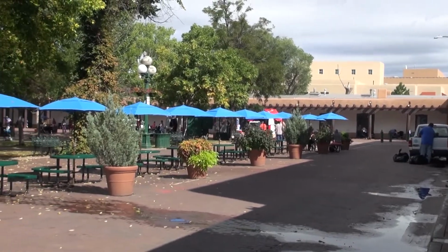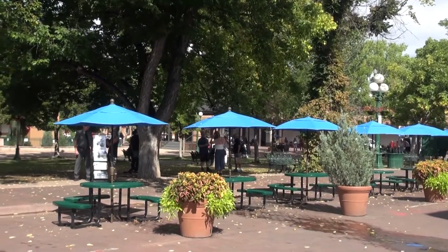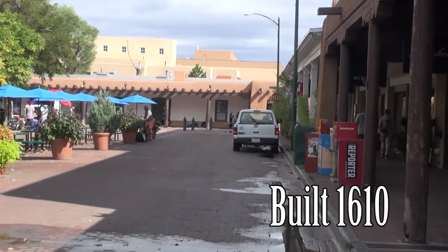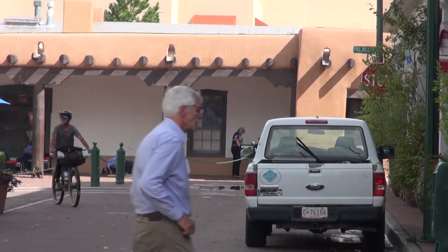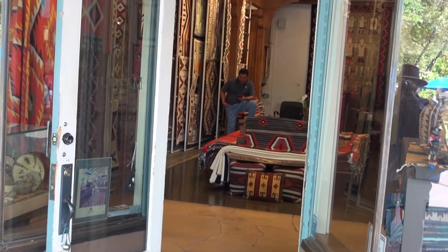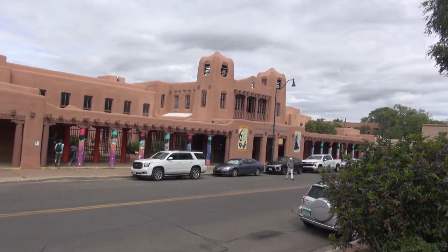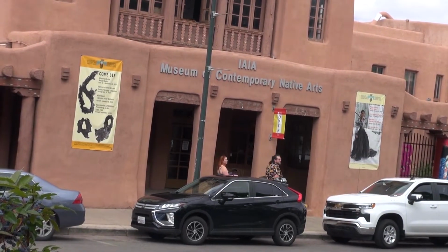We are at the plaza, the heart of Santa Fe, the oldest capital in the United States, and also the highest capital at 7,200 feet in the United States. That's the government building. The novel Ben-Hur was written right behind that window there. Santa Fe is a small town of 85,000. They have 250 art galleries and lots of artists. There is a stone on the plaza that marks the end of the Santa Fe Trail. There are museums all over the city, especially near the square. This is the Museum of Contemporary Native Arts.